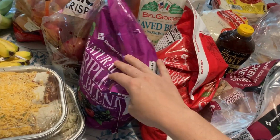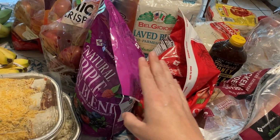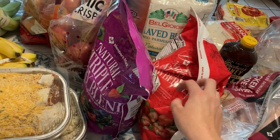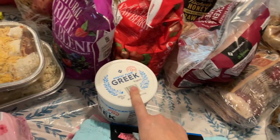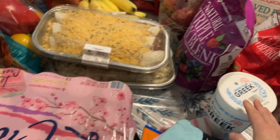Got frozen berries. We do some smoothies. The kids also just like frozen berries on yogurt. We make a lot of our own yogurt too with our goat milk, or sometimes we use just store-bought milk. And this is just a Greek yogurt with live active cultures. I need some more starter to make a new batch of yogurt. Okay, we already did that.